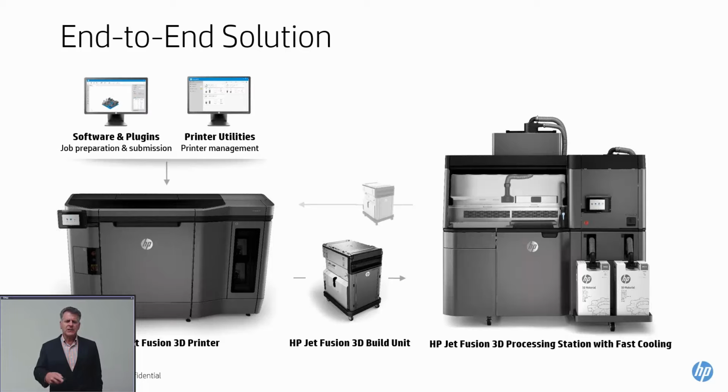And it's not just the machine, the post-processing, it's the whole system. So we've got software and plugins that will feed the machine, and we've got printer utilities like a print spooler that will look at your fleet of machines. And we've also buddied up with a couple of software vendors, Autodesk and Materialise, so you can actually drive the machines from their software.